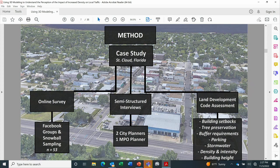So very quickly, I just did an online survey through Qualtrics. I got 53 respondents. I also held two semi-structured interviews with two St. Cloud city planners and one MPO planner from MetroPlan Orlando. And then I also assessed the land development code of the city to try to understand whether the code even allows increased density or whether it discourages increased density.